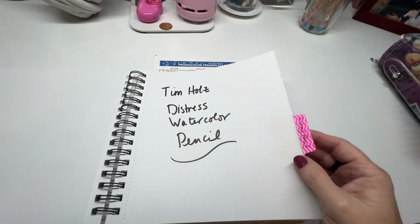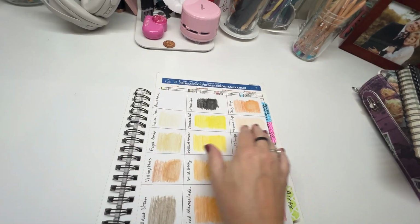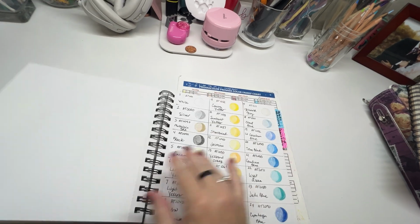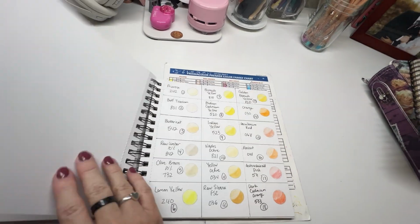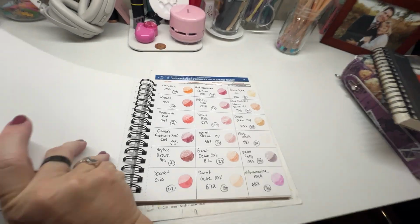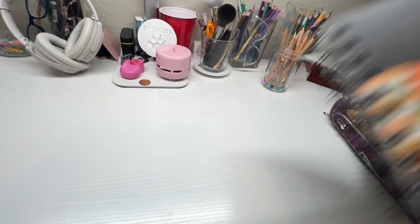And then I have my distress watercolor pencils that I've swatched. So this is really just kind of a swatch book. Artex pencils that I've gotten. I got some metallic watercolors. And then I had to swatch my Luminance pencils and, of course, number them and tape numbers on my pencils like I do for everything. So there's that.